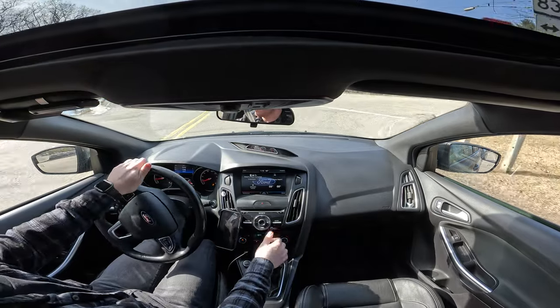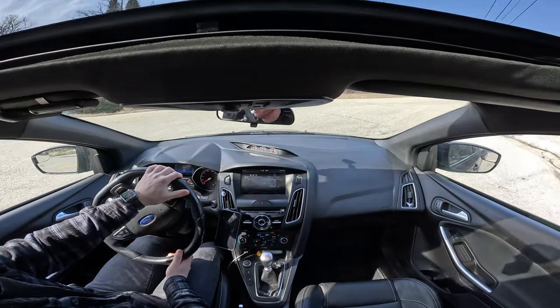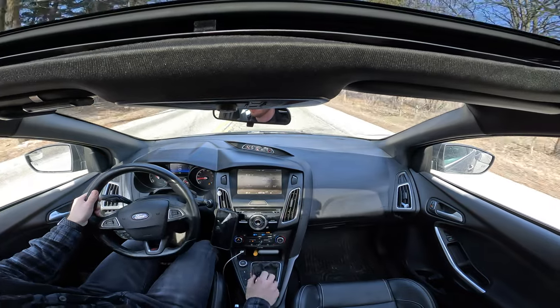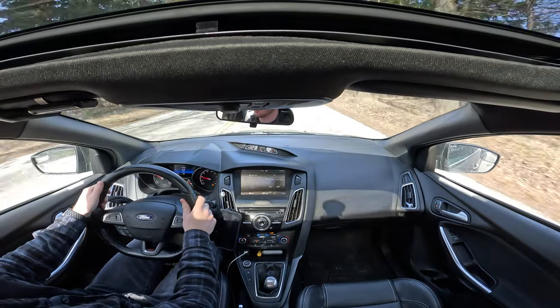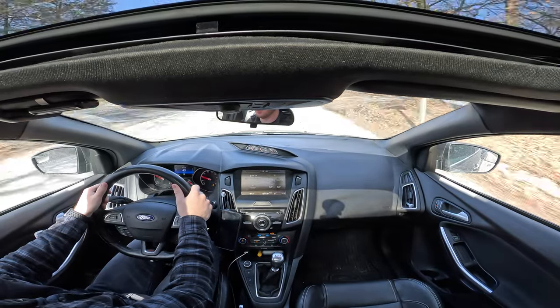I'm sure if you put me in an automatic Lamborghini and had me do some pulls in it, I would have another opinion. But I think for a fun daily car, if you don't have to deal with a ton of crazy traffic everywhere, it's just so much more fun. You really feel the car and interact with it.